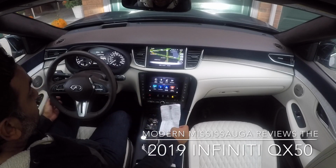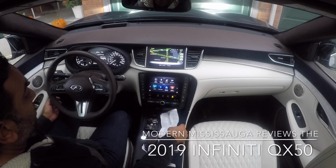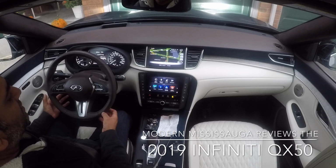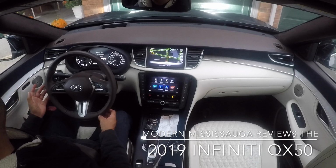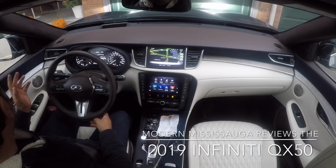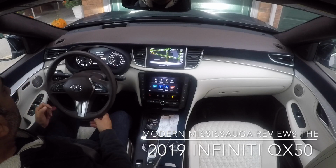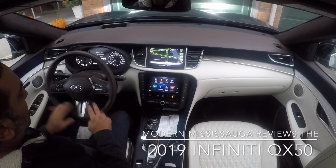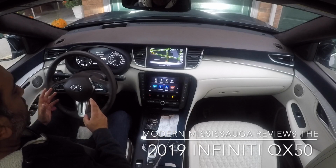And this segment's pretty competitive, the luxury compact crossover, because it's becoming affordable. There are so many cool features, and there's so many safety features, and this car has all the safety features that are standard, par for the course. Blind spot detection, and it's got the ProPilot Assist, which is absolutely great as well.